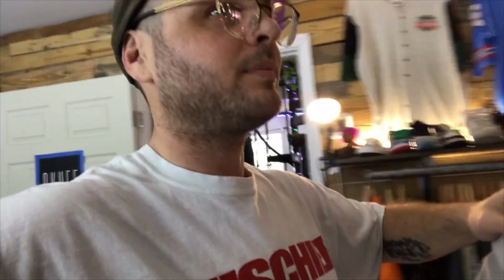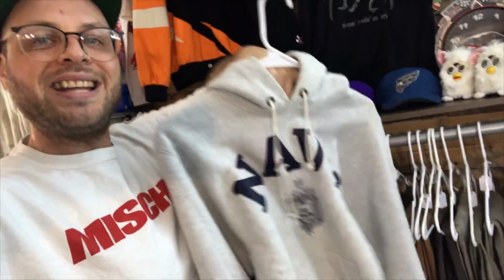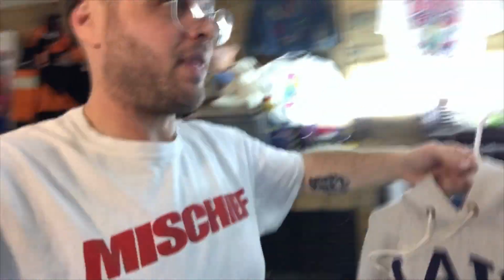But let me show you a piece that I think is pretty awesome that I got from there today. This 90s reverse weave navy hoodie. Pretty cool. Nice little piece. Make a few dollars off of that thing.